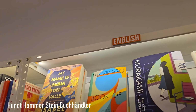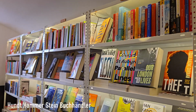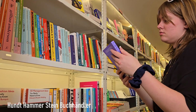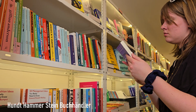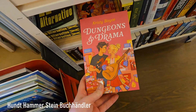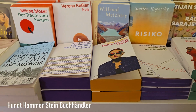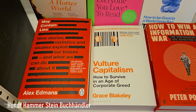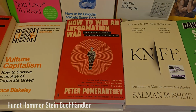But I really liked their English literary fiction section. A lot of gorgeous literary covers in English and also obviously in German. And this was the first place I noticed a significant number of sprayed edges. I don't know if it's something about these German editions. I normally hate sprayed edges, but I didn't mind these that much. But yeah, that was my final bookshop stop of the tour.